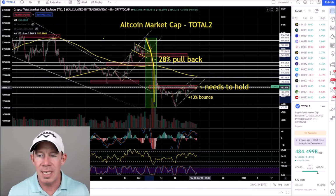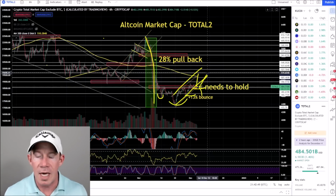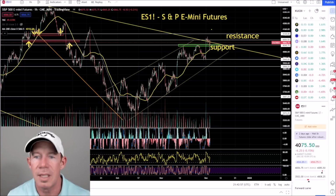Bounce 13% now, need to hold this level. Others a shoulder, head, shoulder, if Bitcoin can put in a move to the upside. However, bulls got to show up here. Sunday night, Monday morning, looking for a move over the next 24 hours, period.